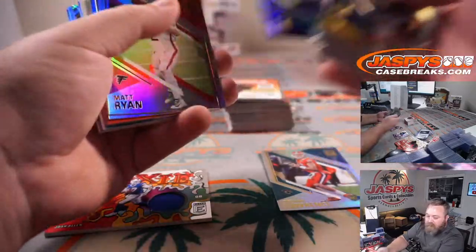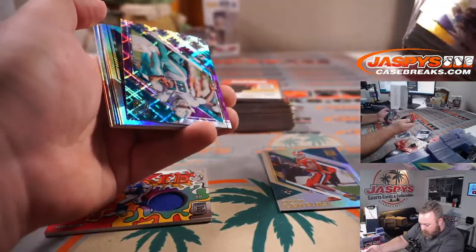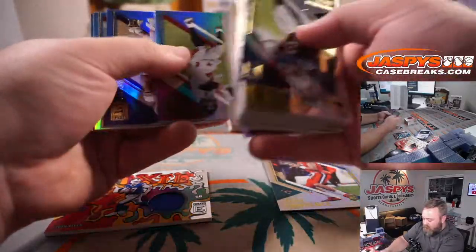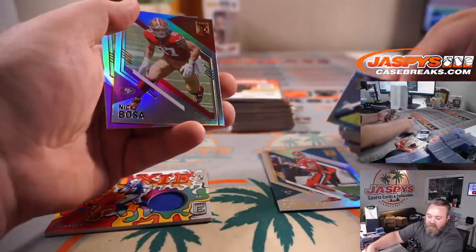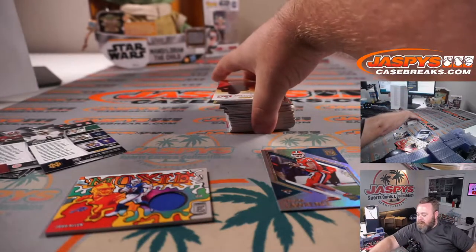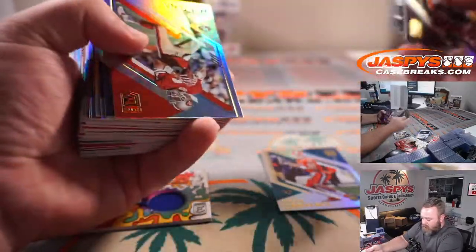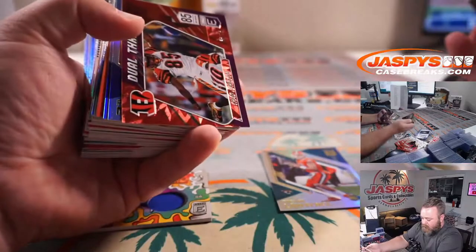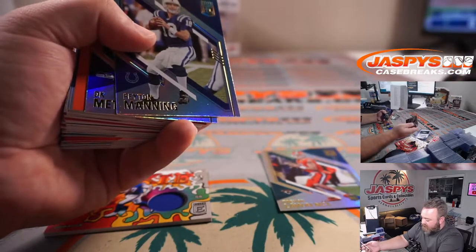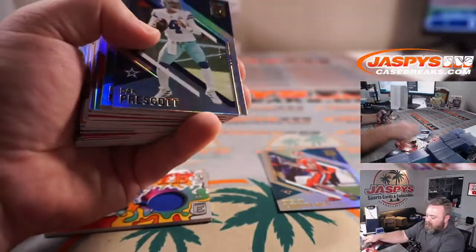Marquise Brown to 25 for the Ravens, Aaron Billingsley. Mike Gesicki to 99 for the Dolphins, Steven Stefanik. Sam Ehlinger to $9.99 for the Colts, Jeremy Harder. Dual threats to 75, Chad Johnson for the Bengals, Eric Ainge. Is that him kicking? Well, that is him kicking a field goal. That's pretty funny, actually.